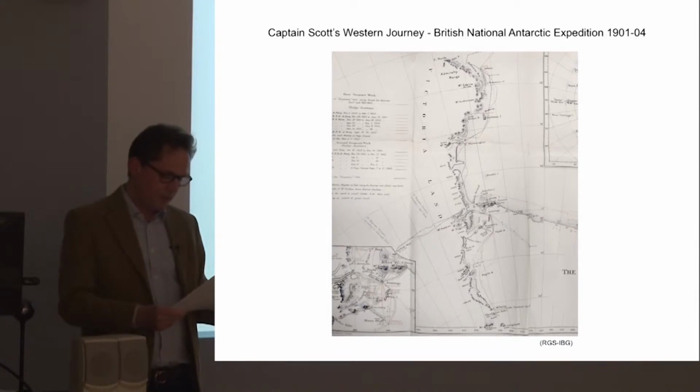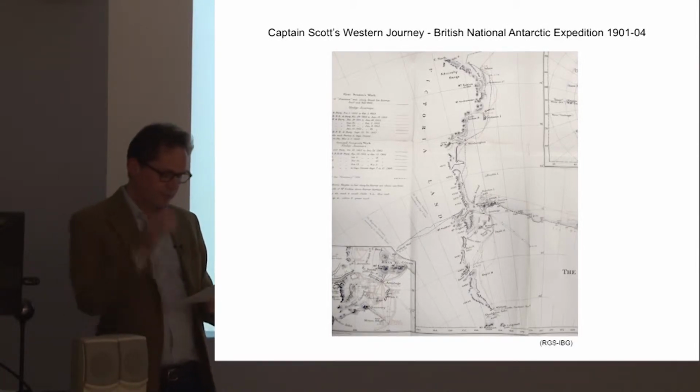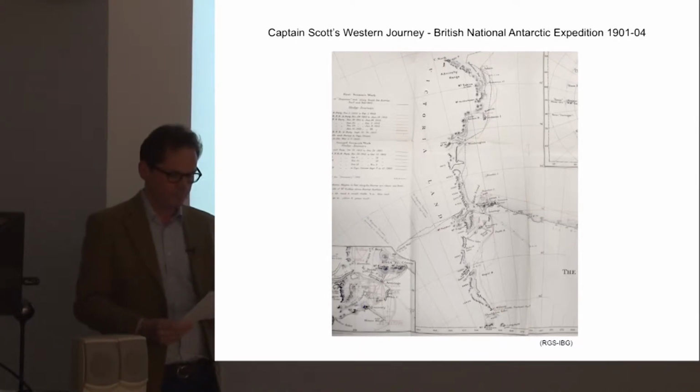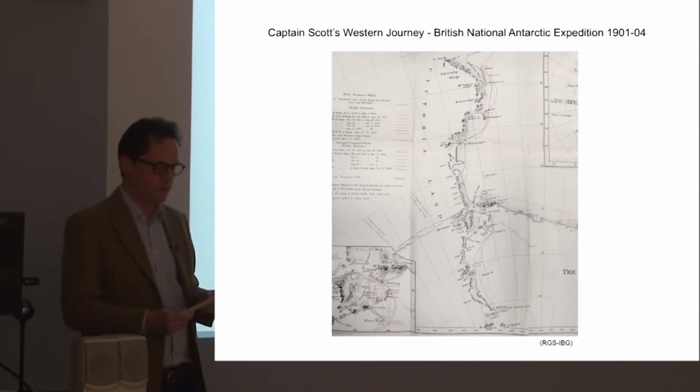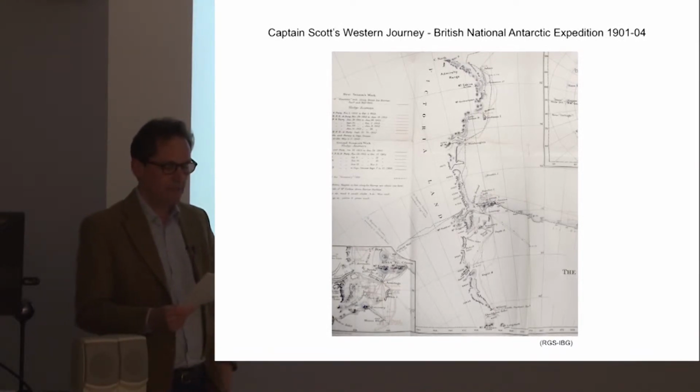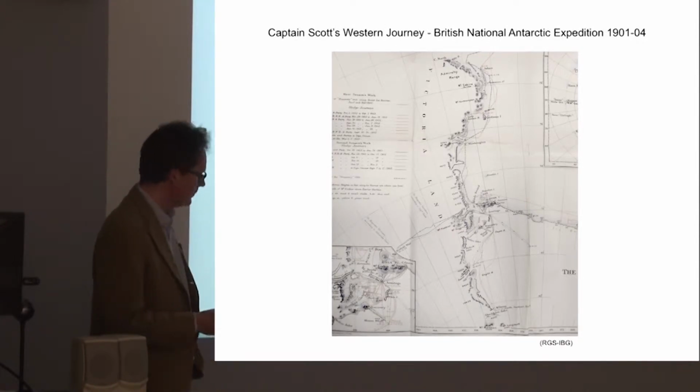Where it comes to Antarctica, the blank surface of the ice sheet did not become a photographic subject until the late 1920s. What preceded it was either an absence of photographic representation or photographs of flag planting. The first party to journey inland over the surface of the Antarctic ice sheet was led by Captain Scott during his British National Antarctic Expedition of 1901 to 1904, in what came to be known as the Western Journey.